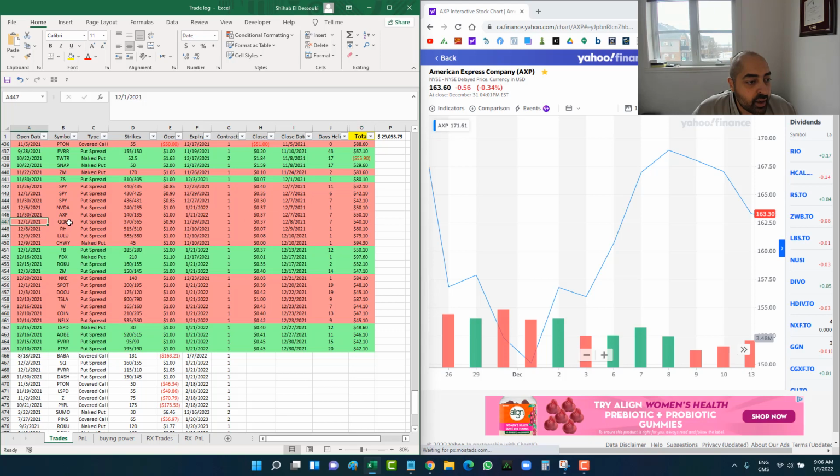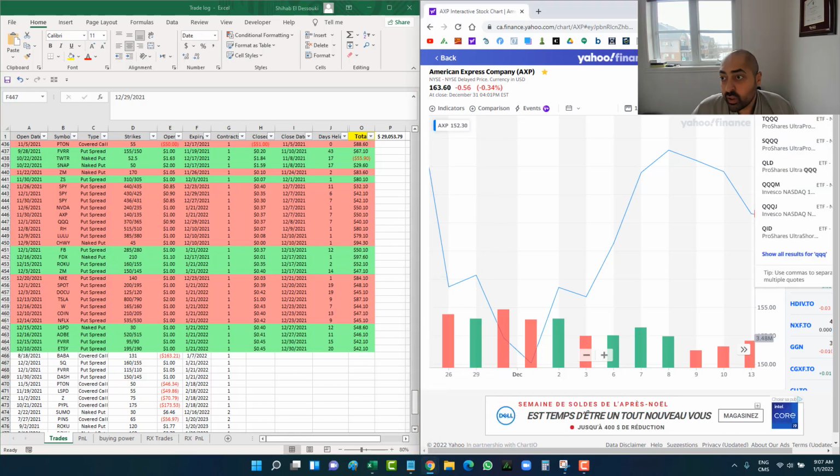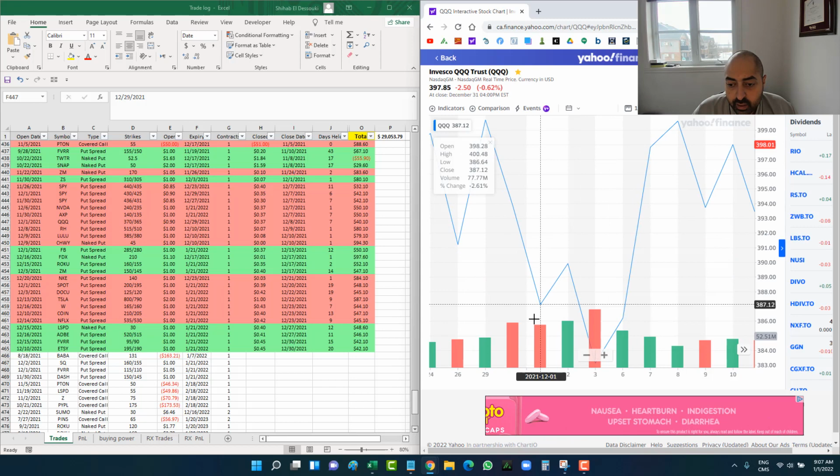And then I had another trade on the triple Qs, similar to the SPY, the Monday, Wednesday, Friday trades. But this one failed on the Qs, 370, 365 for 90 cents, expiring December 29. Now let's go see what the Q is trading at. So the Q, December 1st, was trading at 387, and I sold a put spread at, sorry, 370, 365 for 90 cents, expiring December 29th.